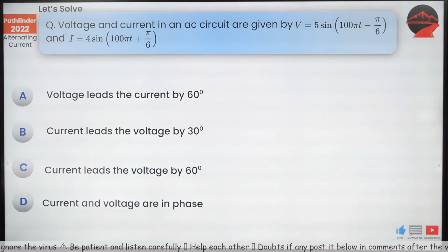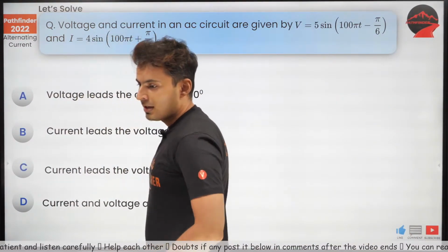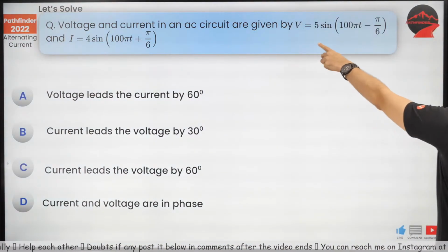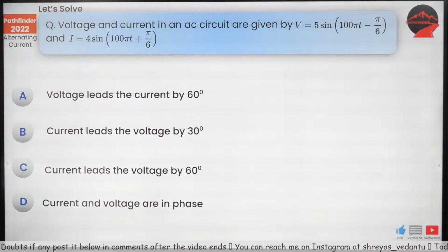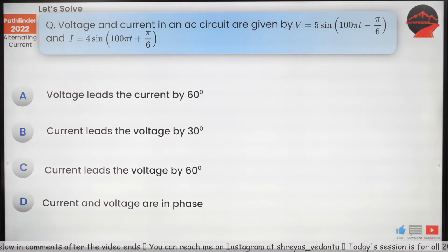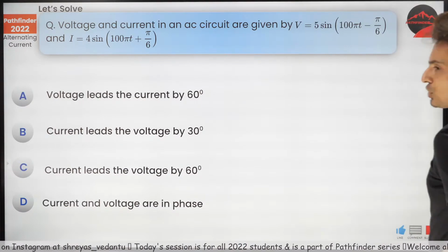But now let's start solving some questions. First question coming up on your screen. Okay, come on my warriors. Voltage and current in an AC circuit are given by this and this. Who leads whom by how much angle? Come on, figure this out. It's not at all difficult. Look at the functions, you will be able to get it. Who leads whom and by how much? Figure this out. Come on, my warriors.